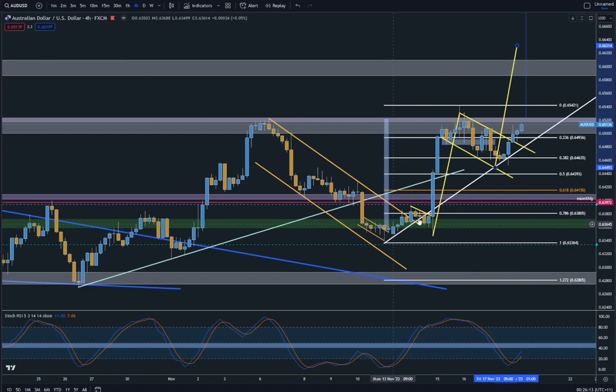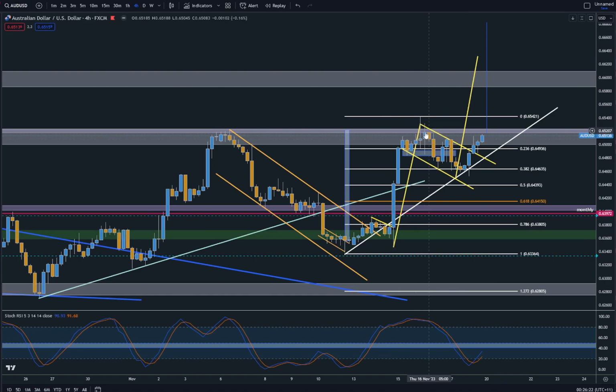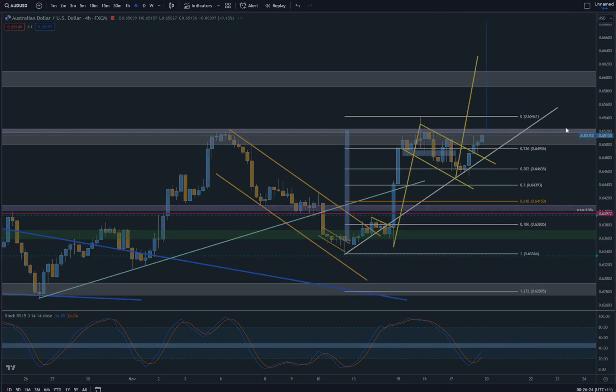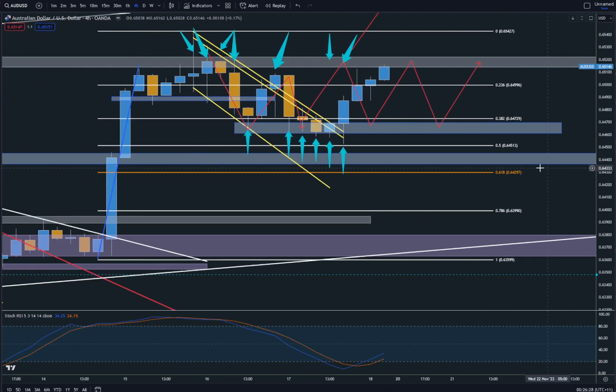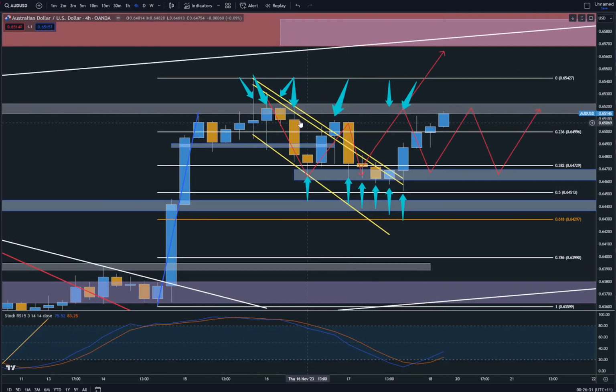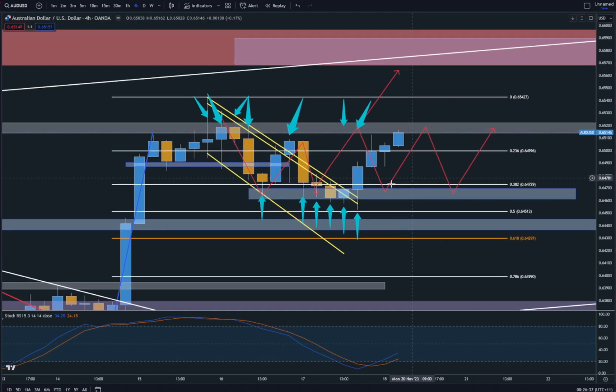Flags and cup and handle pretty much work out to the same measured move, and that just depends how you like to chop up your charts, really. But it's all predicated on being able to take out this zone here. So if I jump onto the other chart, this is the one that I was looking at on Friday morning, and this is what I was saying: in this tussle between the buyers and the sellers, we could see that this was the zone. This was crucial. This is why I marked it out and said, look, you want to see that no matter what the market throws at it, they're just going to keep buying it up.